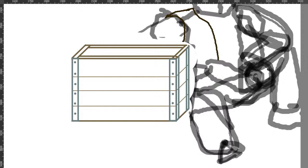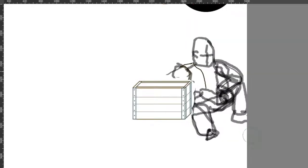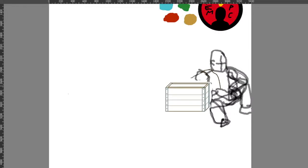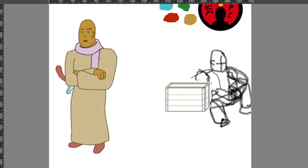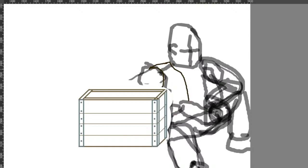I'm drawing a Boren Boulder thing. He is a 59-year-old male weaver and groundskeeper. He's gonna be the second NPC out of the three randomly generated that I am drawing. The first having been Leaf. I can show Leaf off real quick. There he is. My boy. And Boren, I don't know if he's related or not. He doesn't share a last name. But, you know, maybe he married. Who knows?